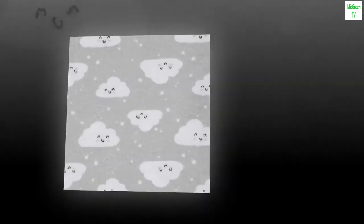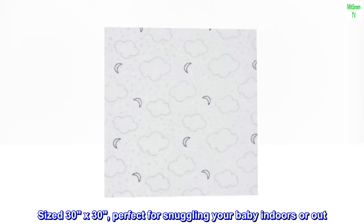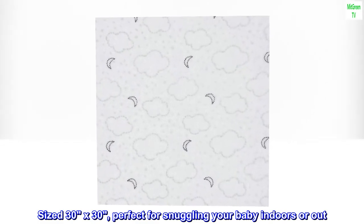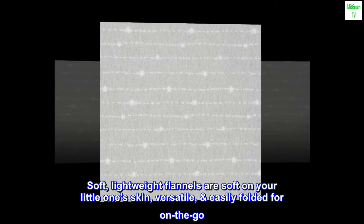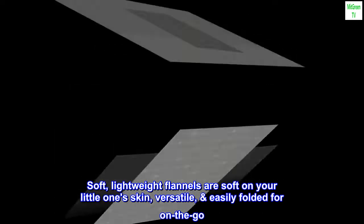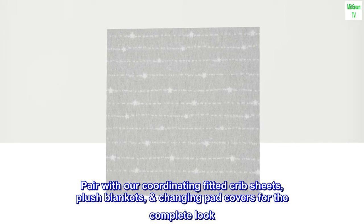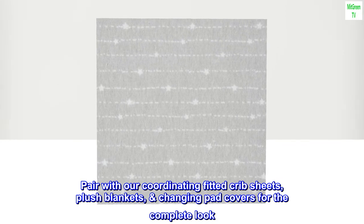Flannel. Includes 5 flannel baby blankets. Sized 30 by 30, perfect for snuggling your baby indoors or out. Soft, lightweight flannels are soft on your little one's skin, versatile, easily folded for on the go. Pair with our coordinating fitted crib sheets, plush blankets, changing pad covers for the complete look.